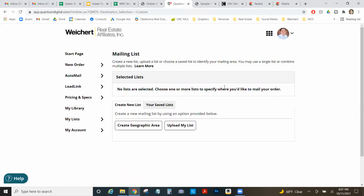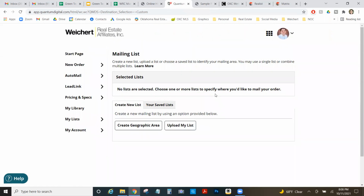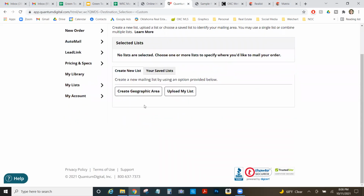The other thing is when you list a new property, you'll get an email that says, hey, we'll send them out for you if you'd like. You can do a one click and send those out. The positive of doing it this way is you get them out faster, because I'm actually going to order them before the property hits the market so that it hits closer to when the property actually hits the market.